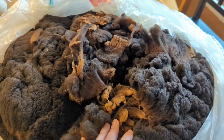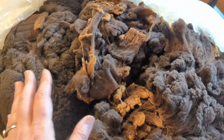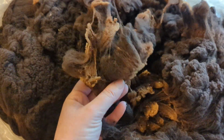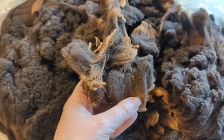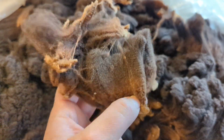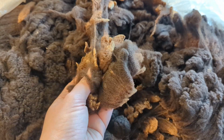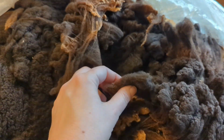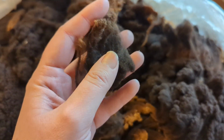Speaking of chocolate Cormo, I was determined to bring home a fleece, and I picked up this absolute stunner. This is a naturally brown Cormo fleece, and you can see it is the softest, loveliest. The crimp on these locks is amazing, and it is clean enough to spin in the grease.